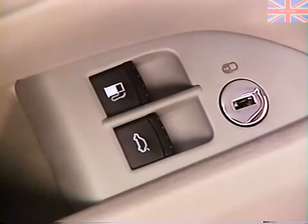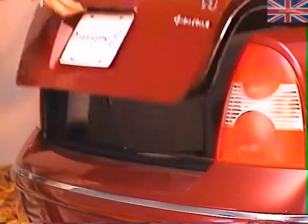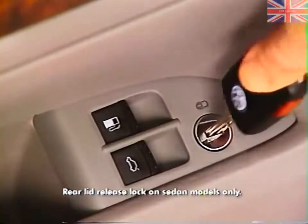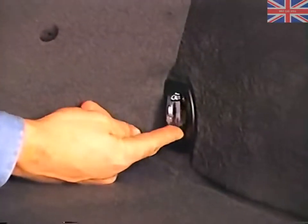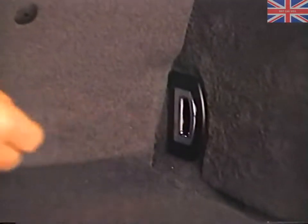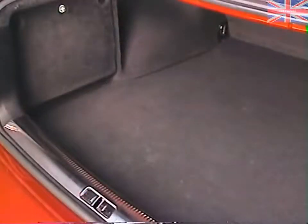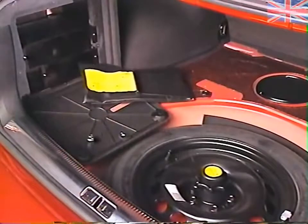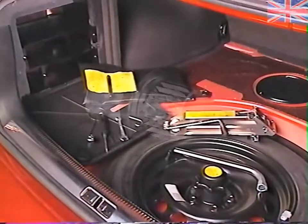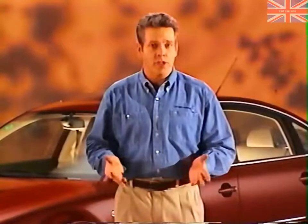There's also a rear lid release. Again, just lift the switch to unlock the lid. Use your master key to lock the switch. In the trunk, you'll find four tie-down hooks to keep luggage secure, as well as a 12-volt outlet. Under the flooring in the rear is a full-size spare tire. A side compartment holds the jack and special tools, including the lug nut removal key, to assist you in changing a tire.